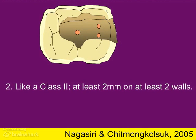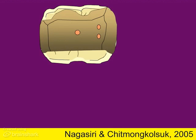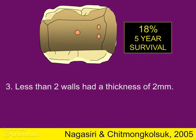Class 2 is like a Class 2 lesion with at least 2 millimeters on at least 2 walls. The 5-year survival rate for these teeth was 45%. More than half of these teeth were lost. And Class 3 had less than 3 walls with 2 millimeter thickness. The 5-year survival for these teeth was 18%. 82% of these teeth were lost in 5 years.